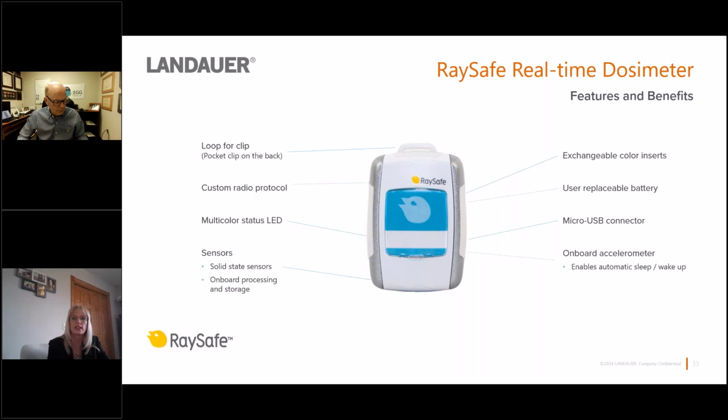In addition, it has interchangeable color inserts for the front, so you can easily identify which dosimeter on the display screen you are using. It has a replaceable battery and a micro USB connector to export dose data. It also has an onboard accelerometer, which allows for a sleep and automatic wake-up mode with movement.